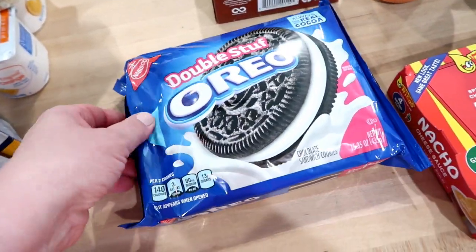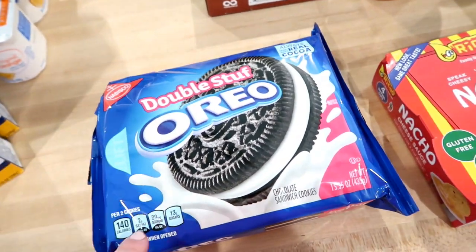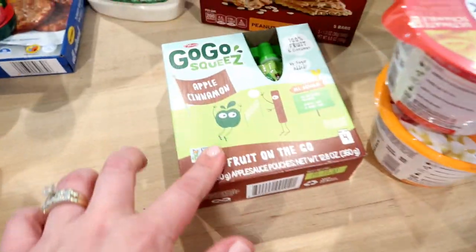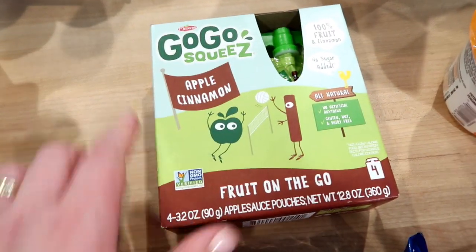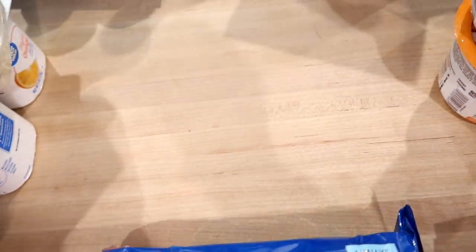I have a recipe that calls for Oreos. I only need like 8 Oreos or something like that, but I just went ahead and got one of the small packages of the double stuff. I got some go-go squeeze. This is apple cinnamon. The kids like this for breakfast or to throw in their lunch.